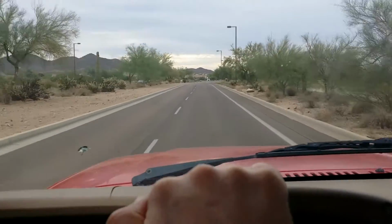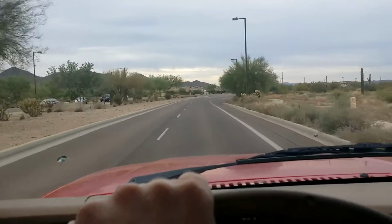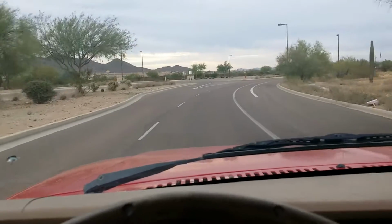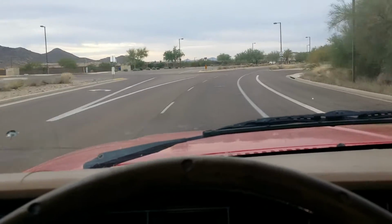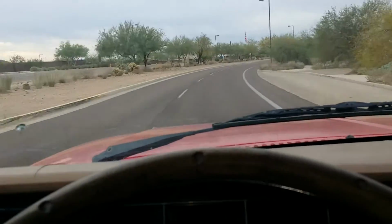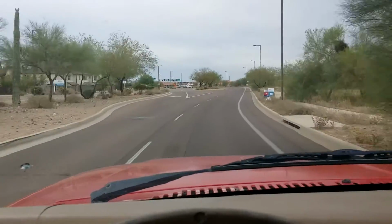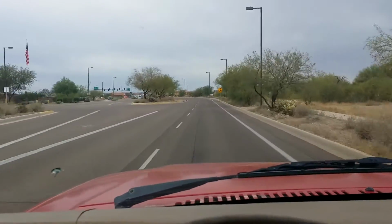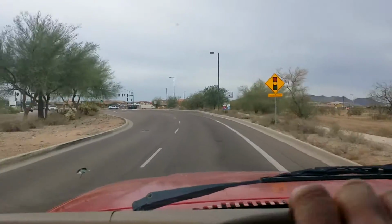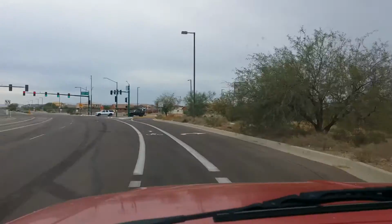This Bronco has the 4.9 liter 300 inline six, which I believe at the time they were only rated for 125 horsepower. This is not a quick vehicle, but at the same time, it has enough power to get around, and it does have torque. I came across an article that had this engine as one of the 10 best engines ever made. All right, so we are gonna go right here.